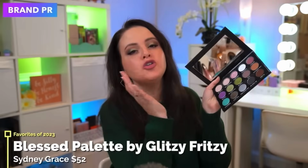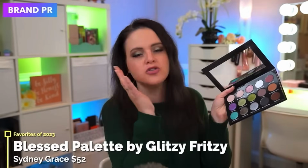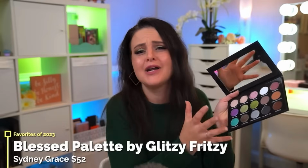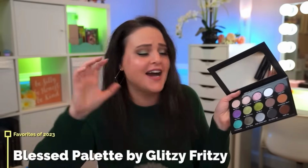The Sydney Grace and Glitzy Fritzy palette. It is beautiful, absolutely beautiful. Goes on so nicely, so easily. The foils do exactly what I want them to do. They're nice and foiled and shiny. The mattes are easy to blend. Lasting power is great. It's just fantastic.